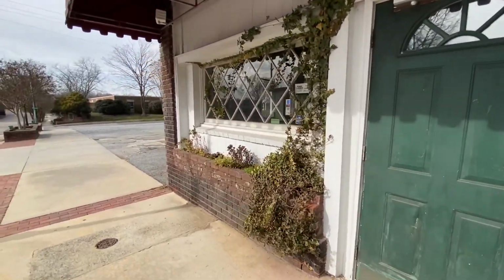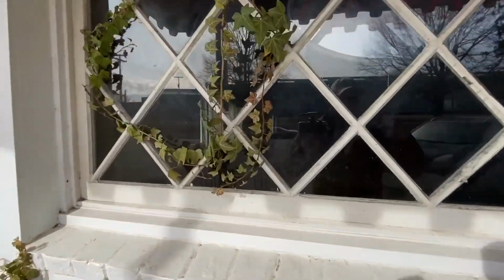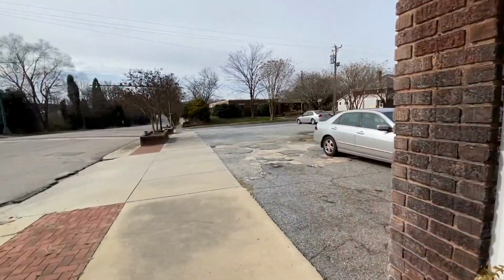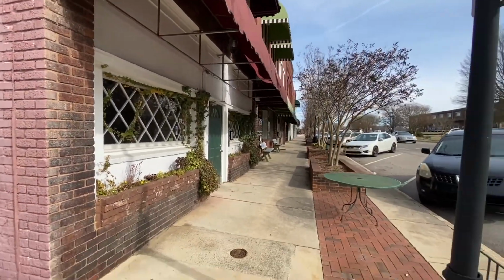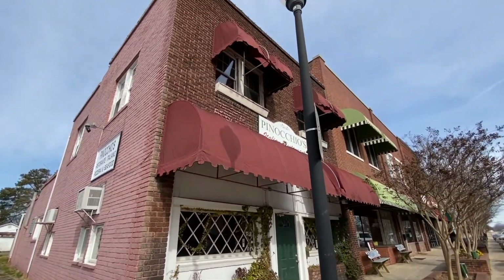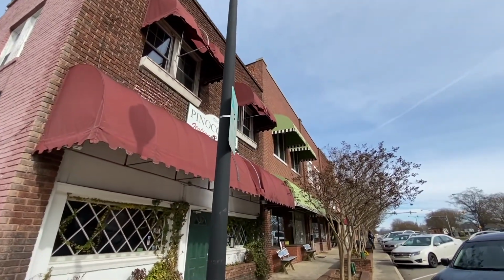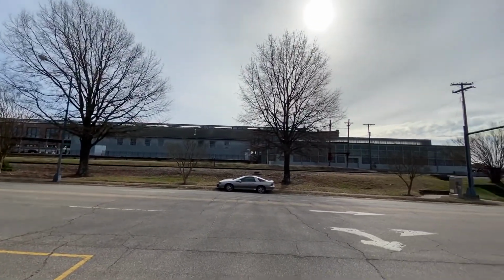Pinocchio's. I have a feeling this was maybe a restaurant. Yep, restaurant. Another restaurant that bit the dust, it looks like. It doesn't look like it's being kept up. Maybe it's open, but I don't know. It's called Pinocchio's. If you're out this way, check it out and see. All right, we're gonna head over there.